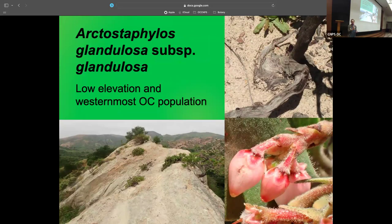All right, so the first one I want to talk about is Arctostaphylos glandulosa subspecies glandulosa. This is a pretty common plant throughout California. It grows even into Baja California and up a little bit into Southern Oregon. And here in Orange County, we know it more from higher elevations in the Santa Ana Mountains. At Whiting Ranch, it's a little lower in elevation than we would usually find it. And it's our westernmost population of Arctostaphylos glandulosa subspecies glandulosa for the county.